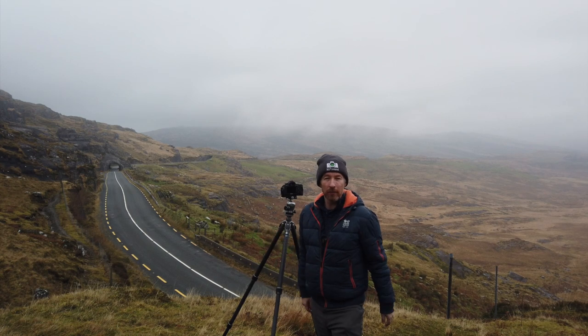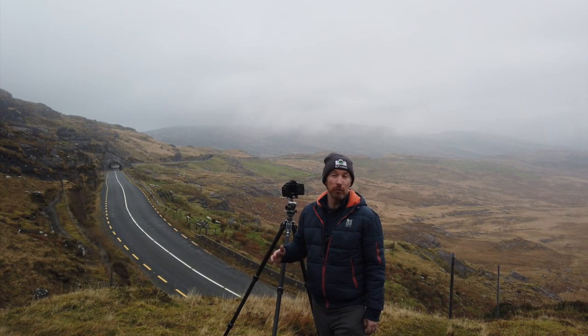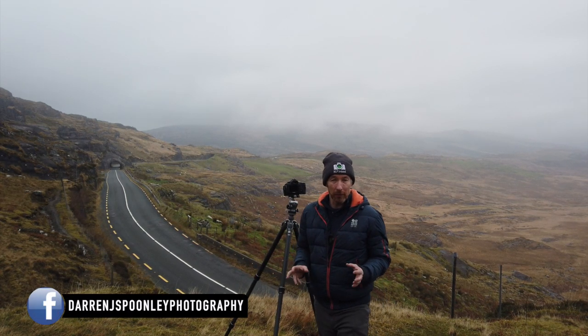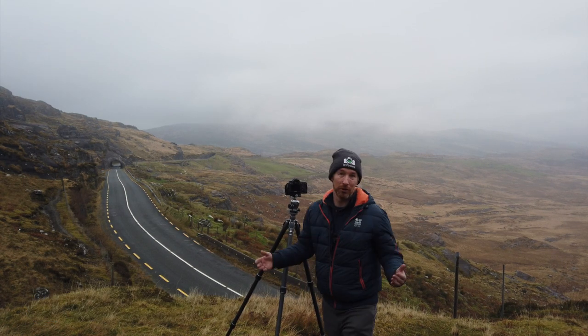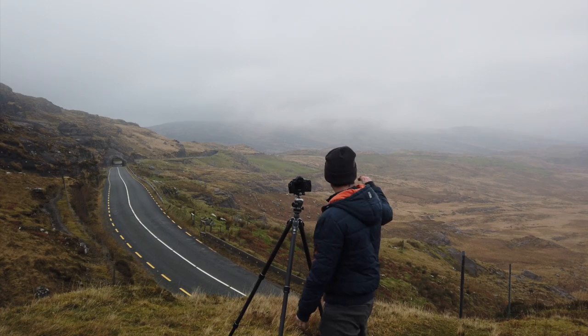And while I was here, I said, you know what, I might as well not waste the condition. So I drove along the road. It is beautiful to drive, but I said I'll try and get a photograph while I'm here. As you can see, the conditions aren't really the greatest. It's pretty much clagged in. I'm probably looking at around maybe 40 meters above my head is where the cloud line is.